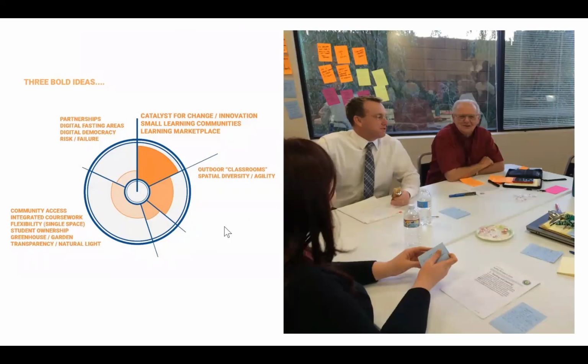We also asked for bold ideas, simple exercises. Community members participated in the process, as well as administrators and students, which you'll see in just a second, but asking them to come together and really challenge themselves to think about bigger potential through these ideas. And you can see that they affirmed the answer of innovation in their input.